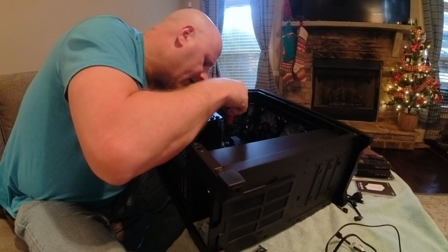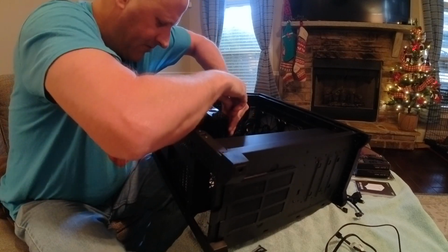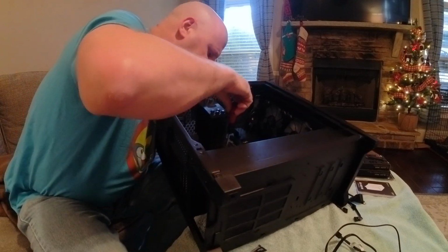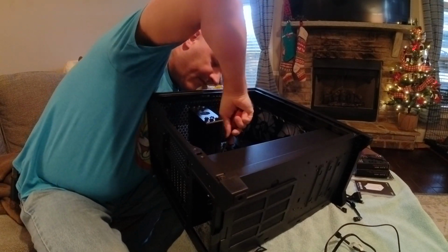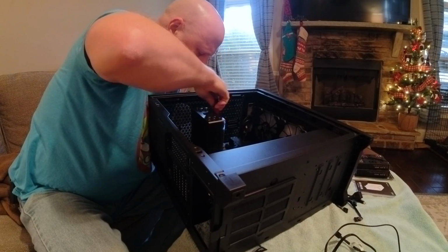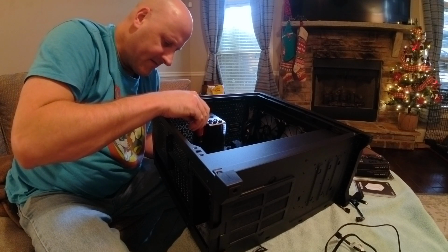Okay. And like you're doing lug nuts on a car, you want to kind of crisscross. These springs put a lot of pressure. So this is where you kind of want to hold the back side. All right, that one's starting to thread. This one's starting to thread. Go across to the other side.